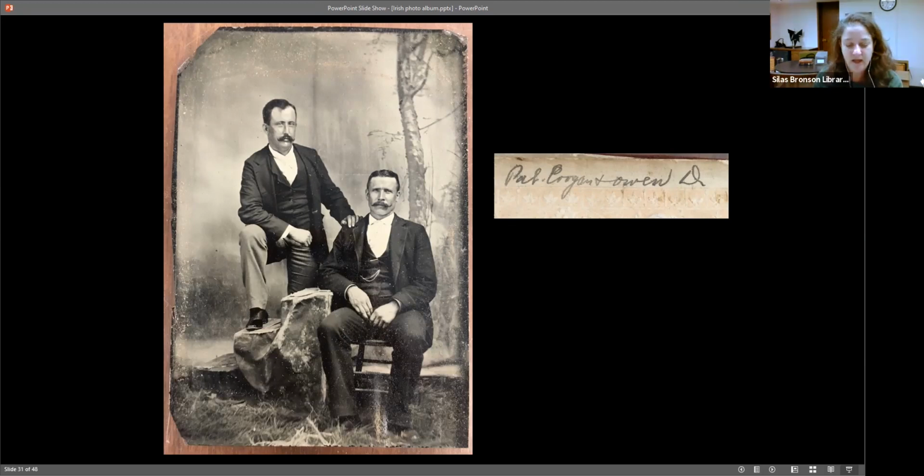And so in 1890, there were only two Owen Ds in Waterbury. So that simplified things tremendously. There's an Owen Donahue and a Eugene Owen Donnelly. So one of those is probably the Owen in this photo. There were two Patrick Coogans. One of the Patricks lived at 12 Washington, and the other one moved to Detroit in 1890.